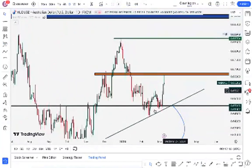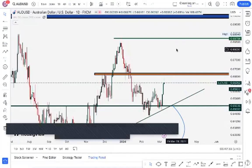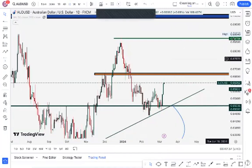However, in the event that we stick to our bullish trend here, with a sustained break above 0.66662, we should see the Aussie dollar rallying to the highs of 0.6894. Otherwise, it is popping up and bouncing.